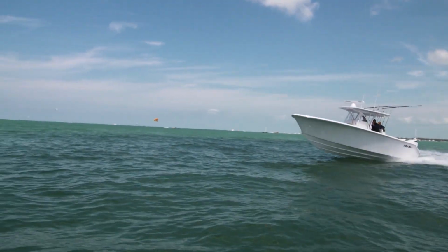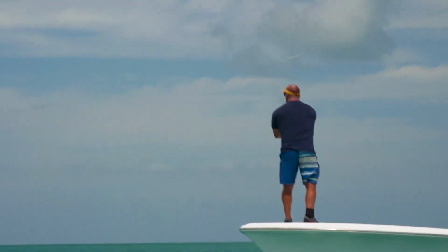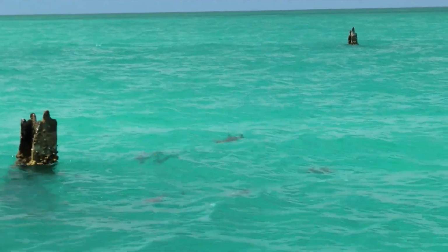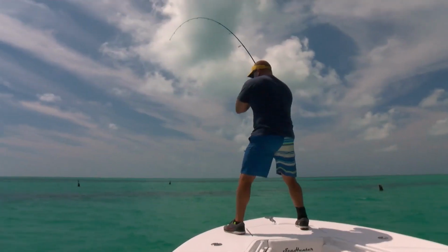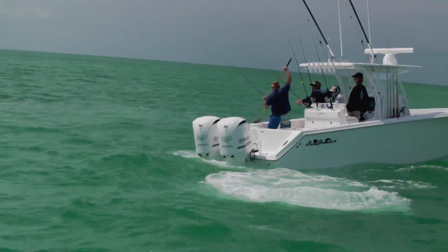Some of my fondest memories that stick in my mind about fishing adventures with friends, with clients, with tournaments, have happened right here in Key West. Oh, cobia, right here. Oh! Hermit coming to eat my crab. Eat him. I did. I'm on. Charlie's on. Pretty work, Rob. Pretty work.